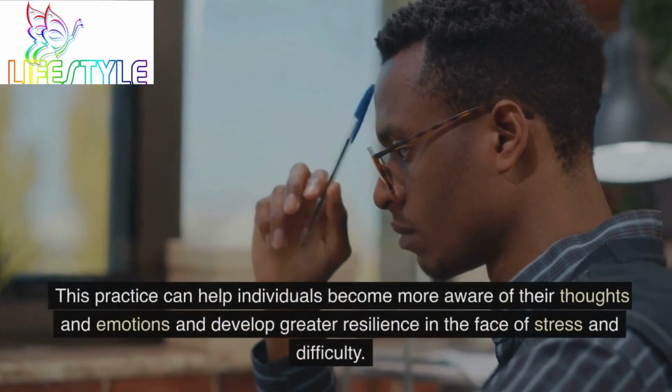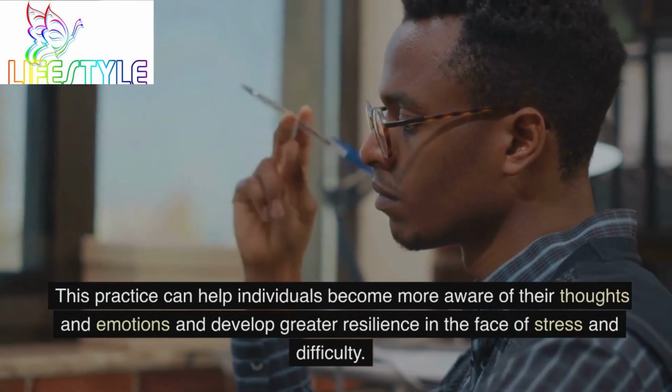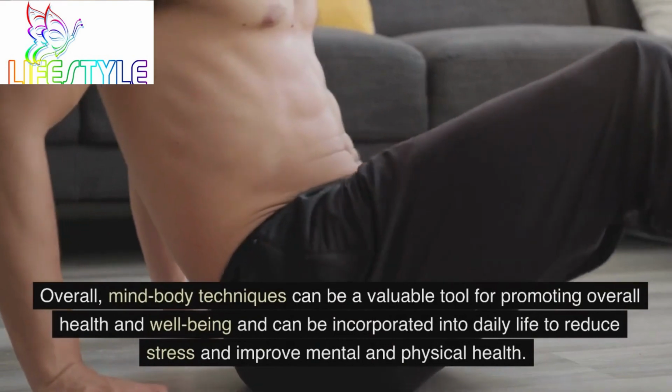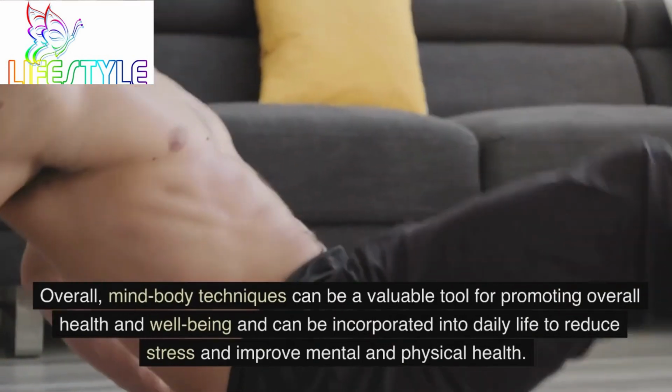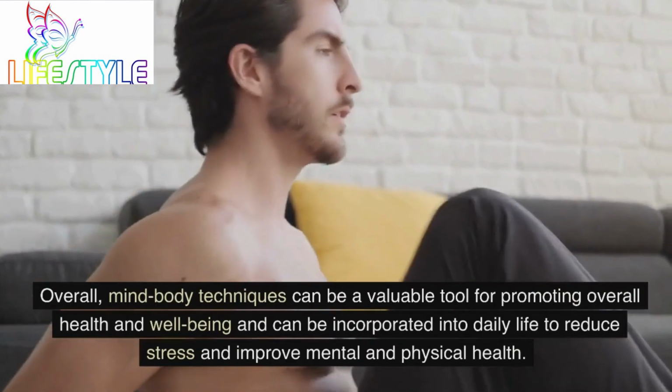This practice can help individuals become more aware of their thoughts and emotions and develop greater resilience in the face of stress and difficulty. Overall, mind-body techniques can be a valuable tool for promoting overall health and well-being and can be incorporated into daily life to reduce stress and improve mental and physical health.